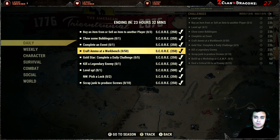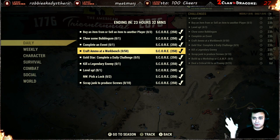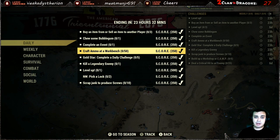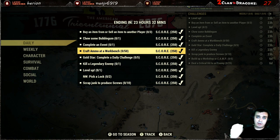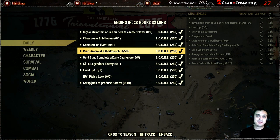Craft ammo on the workbench. Just go craft whatever ammo. I usually just smith the 50 cal, because even without perk cards that increase the amount of ammo you can make, it makes 100. So you just click 2 times and you get this done as well. Plus you get 100 50 cal ammo in your pocket.